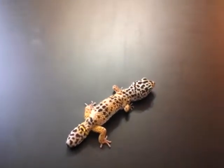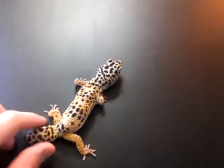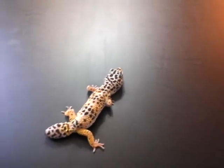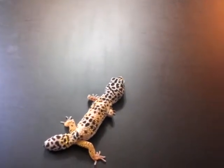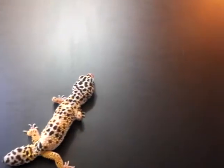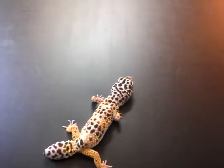They figure, you know what, spitting it out isn't worth it. I've never been a leopard gecko, so I don't personally know if mealworms taste good, but it seems once that mealworm gets all the juices flowing in their mouth, it sounds kind of nasty, but once that happens, they will normally eat. Same thing with the slurry or slushy, whatever you want to call it. And that's basically it.